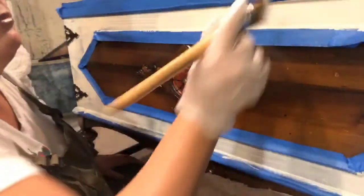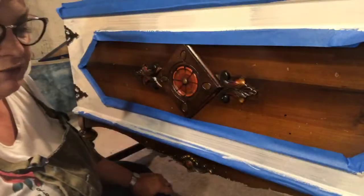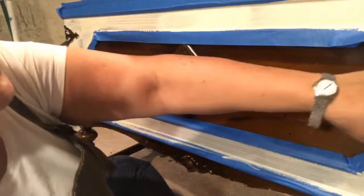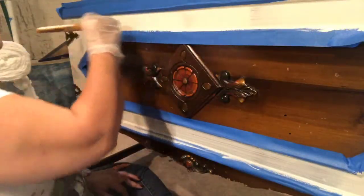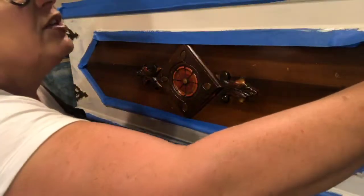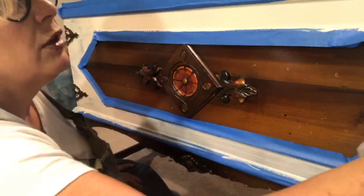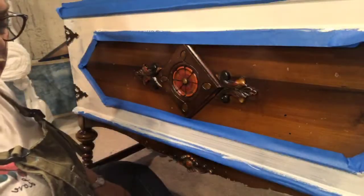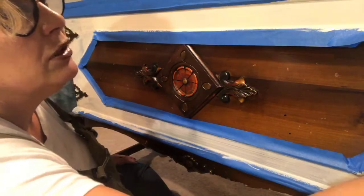So again, I am using Dick Blick Mega Brush, but this is one with the Taclon bristles. It's a little softer, and the reason I want softer is because I need to fit it in smaller places, and those Taclon have just enough give to give me a smooth coat wherever I need it to go. Now, I'm not trying to get any of these corner details painted, but I don't worry if I do because I know exactly what I'm doing with them.